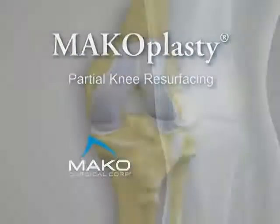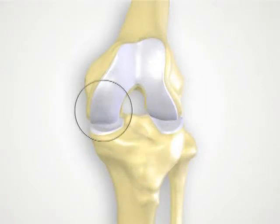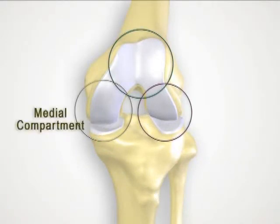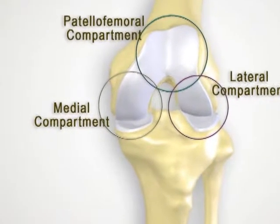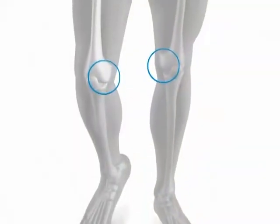Depending on where the arthritis is located in your knee, MAKOplasty Partial Knee Resurfacing may be right for you. The knee is made up of 3 compartments: the medial, lateral, and patellofemoral. Osteoarthritis typically begins in the medial compartment or on the inner side of the knee.